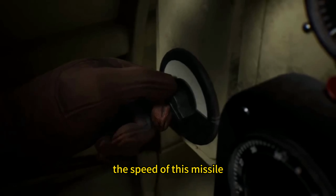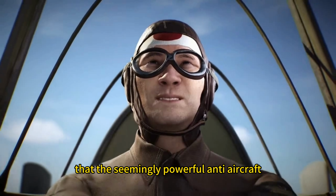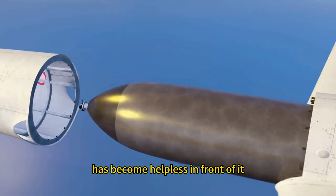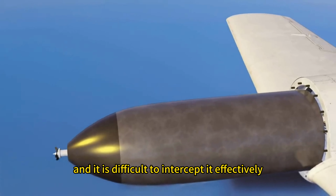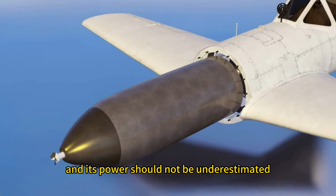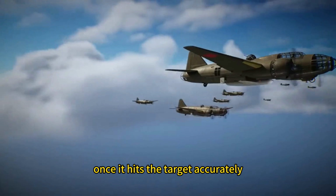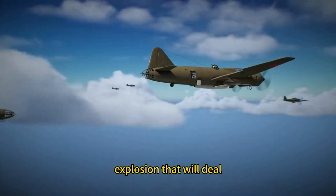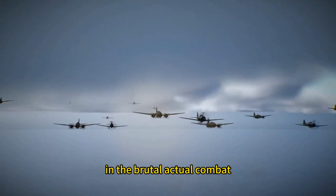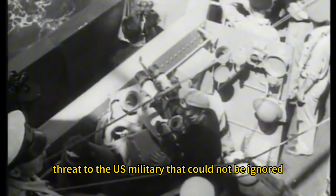The speed of this missile is simply unimaginably fast, and its size is so small that the seemingly powerful anti-aircraft firepower of the U.S. military has become helpless in front of it, and it is difficult to intercept it effectively. And its power should not be underestimated, carrying a staggering amount of explosives. Once it hits the target accurately, it will cause an earth-shattering explosion that will deal a heavy blow to the enemy ship in the brutal actual combat. The Sakura missile posed a huge threat to the U.S. military that could not be ignored.